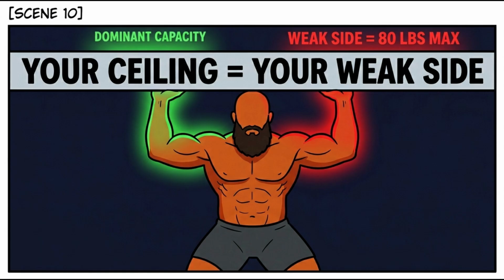3. Your non-dominant side has a ceiling that's lower than you realize. Here's the performance consequence that matters most to people who train seriously. Your strength in any bilateral movement is ultimately limited by your weaker side. Your nervous system will not allow one side to produce force that the other side cannot stabilize against. This is a protective mechanism. It prevents joints from being destabilized by asymmetric force production during bilateral loading.